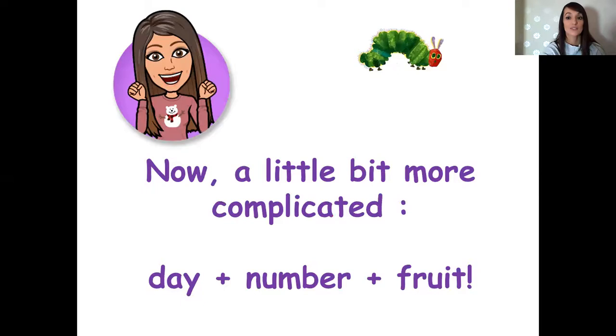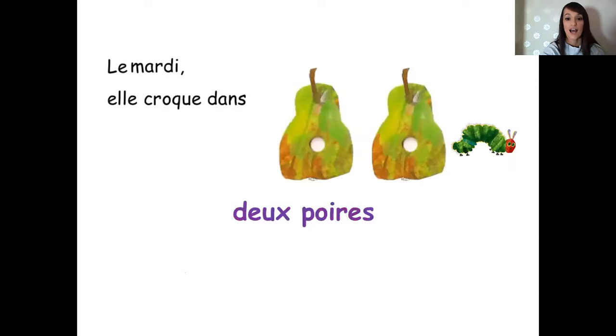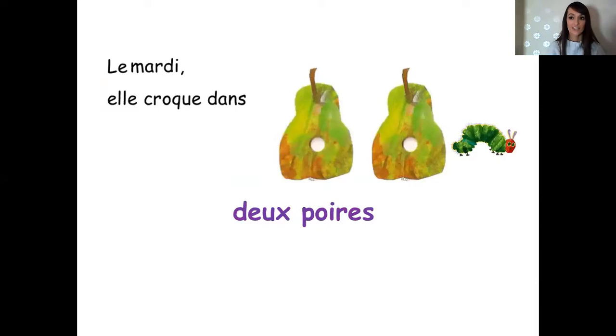We're going to say the day, the number, and the fruit, just like the story. Le lundi, elle croque dans une pomme. Which day is it? Le lundi. On Monday. Elle croque, she eats, une pomme. One apple. Well done. Next. Le mardi, elle croque dans 2 poires. What day is this? Le mardi? Tuesday. Elle croque dans 2 poires.